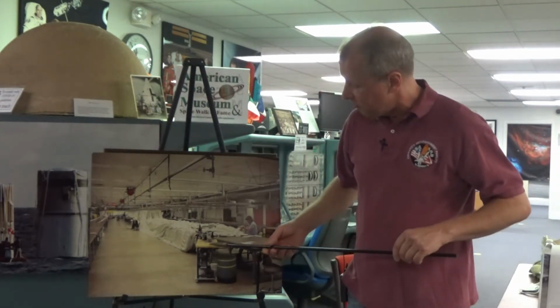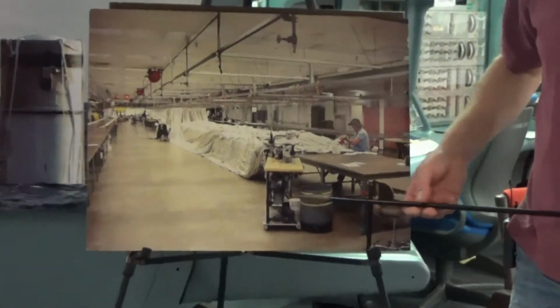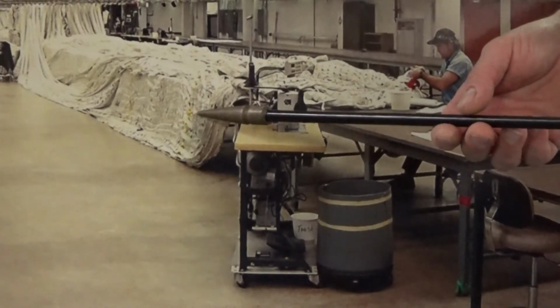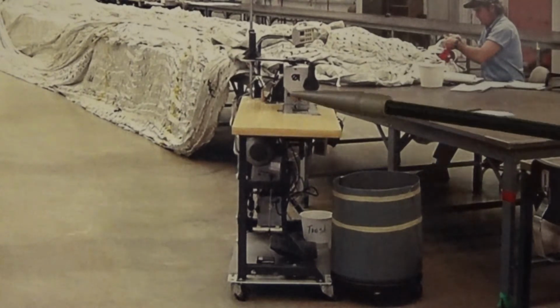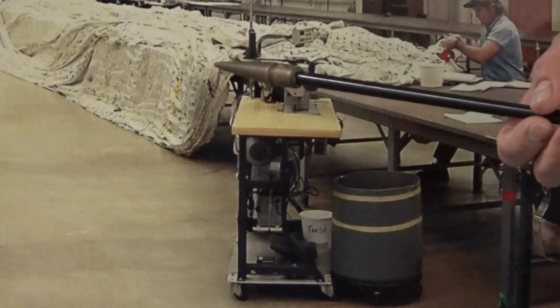You can see this sewing machine here in front of the table. A sewing machine on wheels there. Yep, it's on wheels. It's hard to move the work when the main parachute weighs 2,000 pounds. And how long is it? What are we looking at lengthwise here? 15, 30 feet, 20 feet?